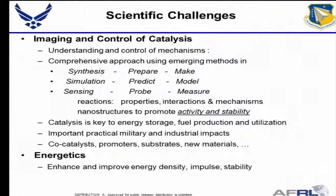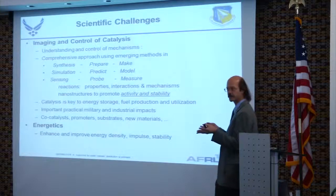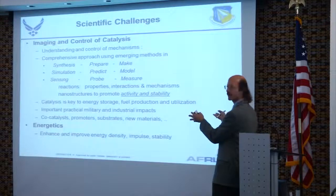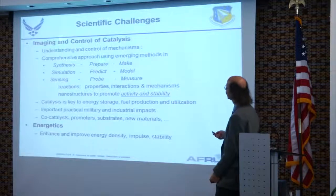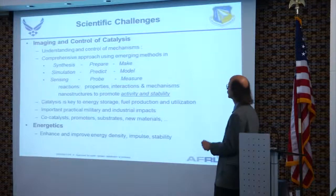The scientific challenges here are about having a good perspective, a good experimental view and theoretical understanding of the complex nature of catalysis. These are quite complicated systems that tend to be very heterogeneous. As I'll mention, one of the unique aspects of this program is to take a lot of the tools and understanding from chemical physics and physical chemistry and point them at getting a much more detailed understanding of these complex processes. So, understanding and being able to control the mechanisms to really guide the design of new materials.